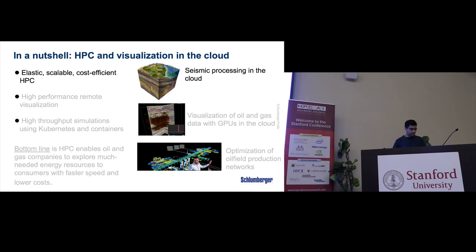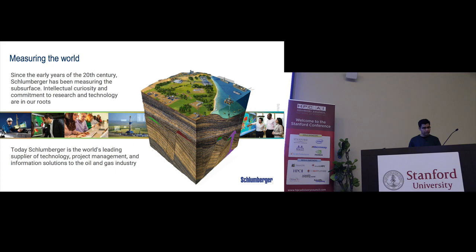And one of the things that is enabling us on the cost side is to use some of the cloud processing power and the pay-as-you-go kind of model. Okay, so first talking about the seismic processing and the cloud work that we have done. Schlumberger is, as I said, an oil and gas technology company. We have been there for years. We build technology for oil exploration, drilling, production, and many other services.